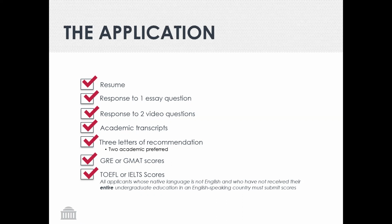It's a randomly generated general interest question. You'll have about 60 seconds, I think, to prepare for your response, and then 60 seconds to actually give us a response.